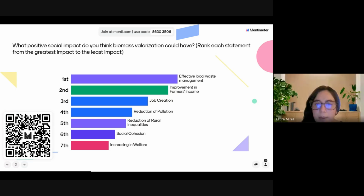Yes, also from my side these results are surprising, because literature also says that biomass valorization for farmers mostly improves risk management rather than the farmers' income. But interesting. Would anyone else like to comment on these results? For example, what do you think about social cohesion?